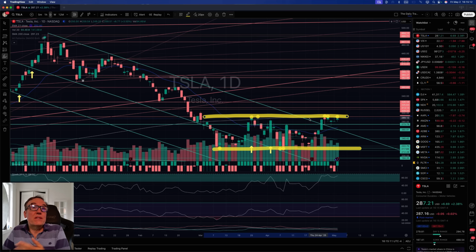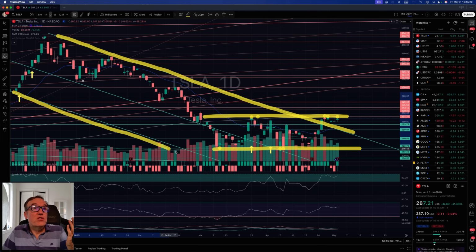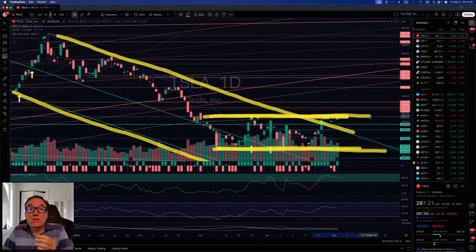We are going sideways, and we started to go sideways while we were in our downward channel. This was the downward channel we were in. Big channel since December. So Tesla has been going down since December. I won't tell you what I think about holding into a downward channel. So yeah, we were going sideways, and now the sidewayness brought us outside of the downward channel. So this is good news.